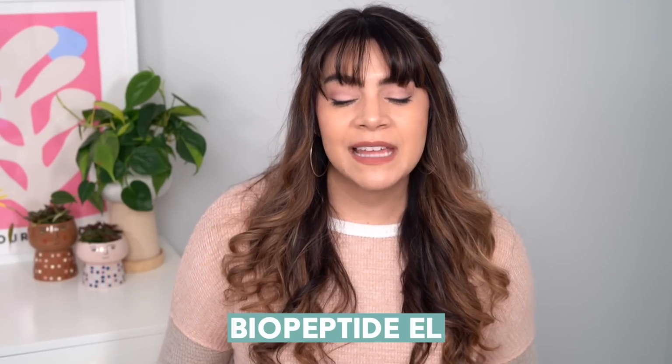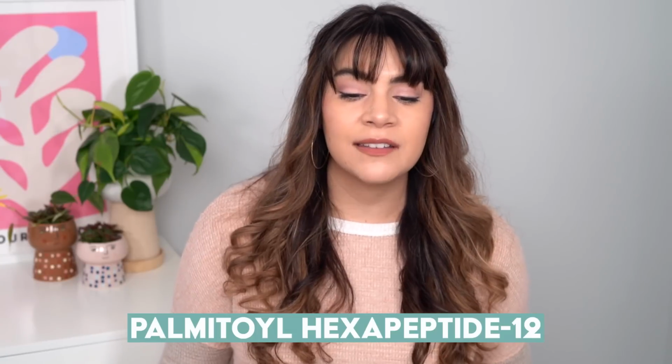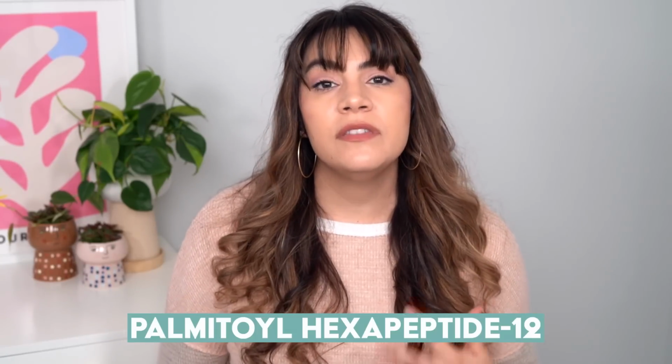This is a peptide that goes by the trade name Biopeptide EL. It's palmitoyl hexapeptide-12. Now, this is, like I said, a slightly newer peptide, but it really targets skin firmness and skin elasticity, which to me makes it a really nice complement to Matrixyl 3000, which really focuses on that collagen stimulation.